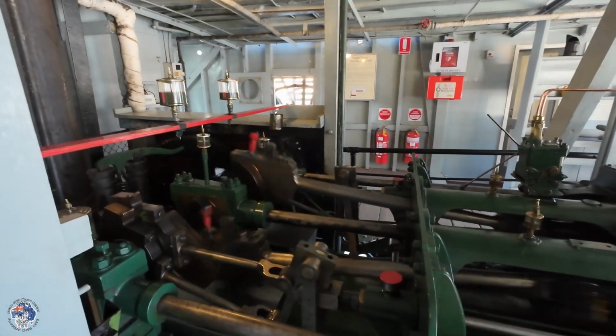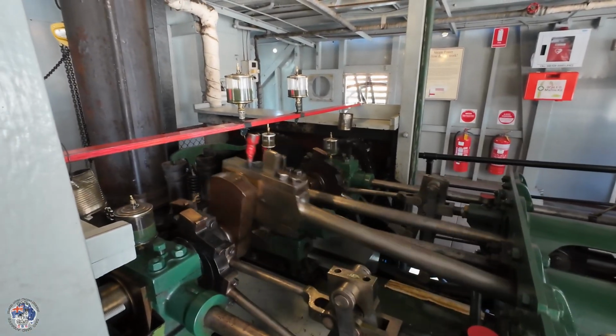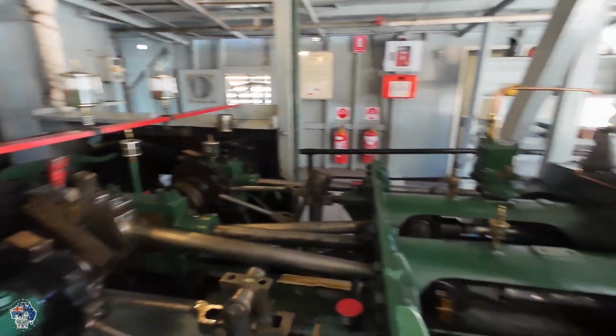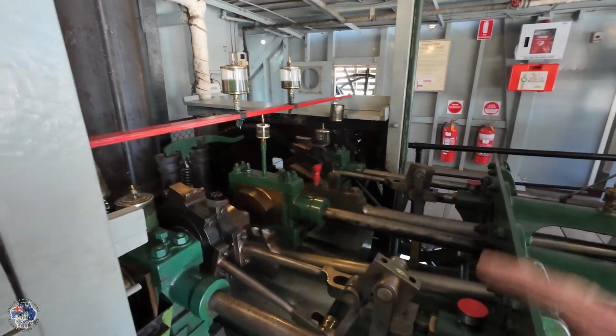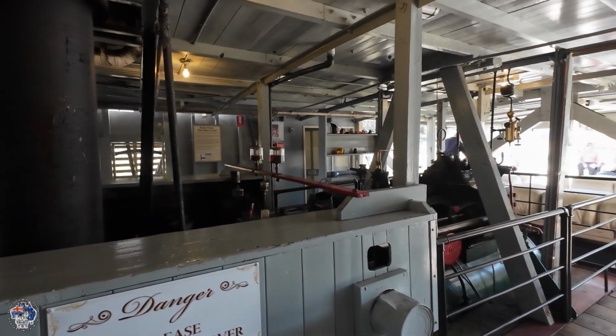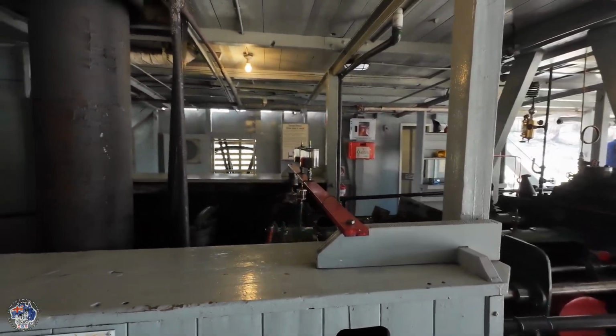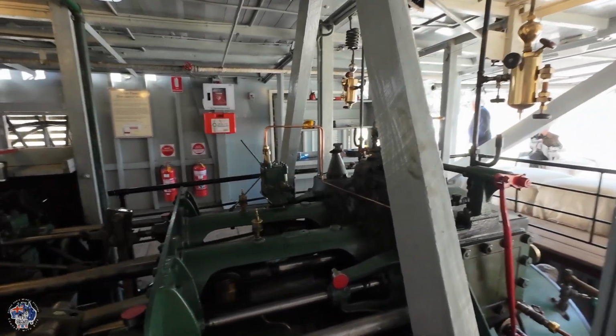How cool is the steam engine? I could just sit there and watch that running all day. So you can see it driving the crank there. The steam's coming up through all here, running the pistons, driving the crank, and then that's running the paddle wheels on either side of the boat. So there you go, driving down, and that's out the back there at the stern of the boat. Pretty cool, eh?